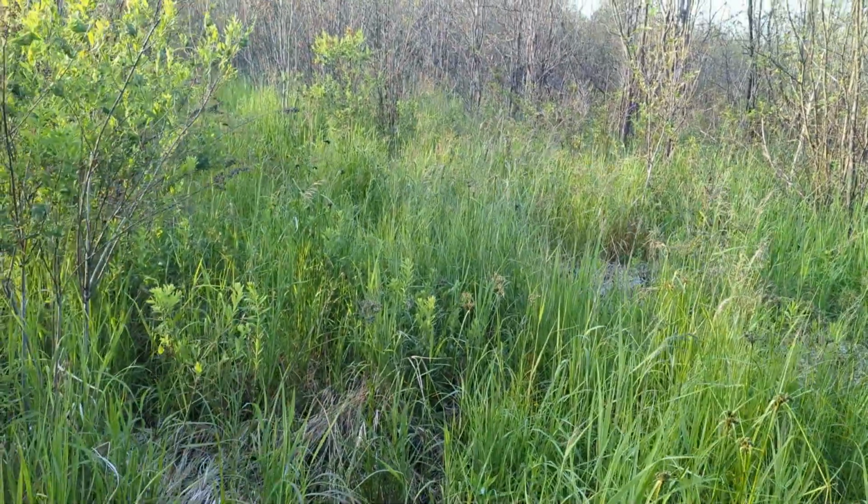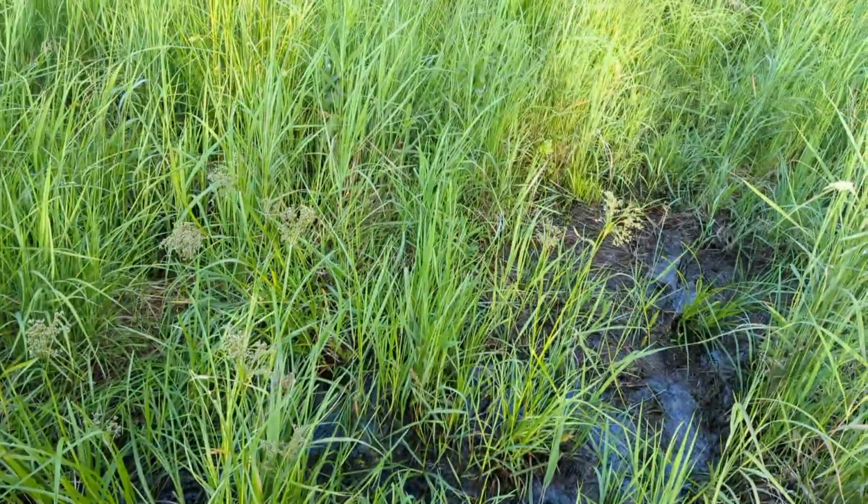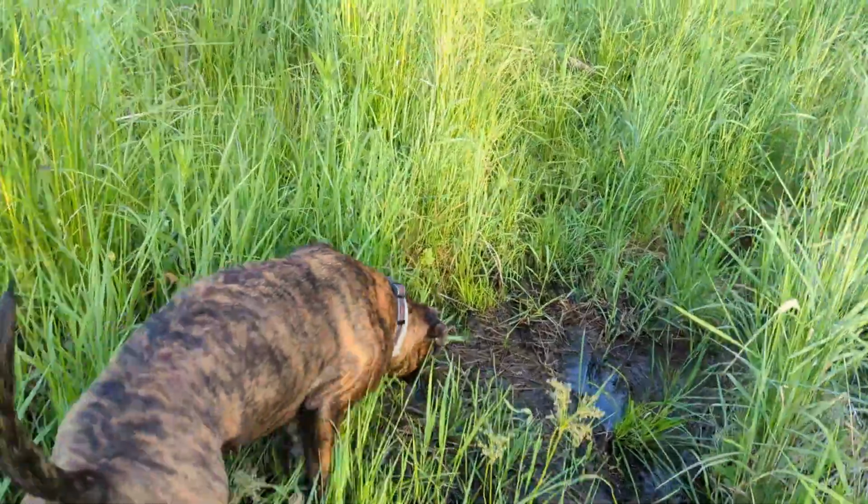And so clearing the trees from there is allowing more sunlight in and more wind, which is starting to help that all dry out. And that's quite important because once we get the camper in there, we obviously need it to be as dry and as firm as possible.